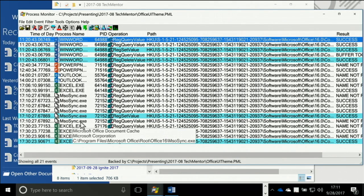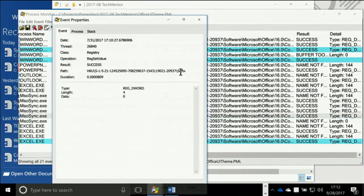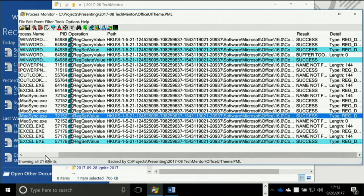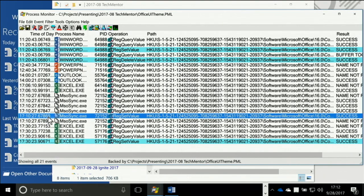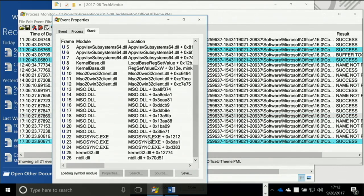And then what I was able to do here is say, okay, this one's highlighted. It's a reg set value, writing to UI theme, writing a 0 in there. I was like, okay, what's causing that? I double click on the event, go into the call stack, and because I don't have access to Office symbols, I couldn't tell. But I could take this trace and send it to the Office team and say, here's the process that's doing it. Because they'd heard about this bug, but they weren't able to get a repro of it themselves, probably because they're all just running the colorful theme.